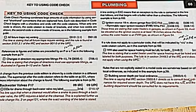Okay, changes in direction require appropriate fittings. So we're going to look at fittings as we go along, and we're going to figure out what fittings we need and what appropriate fittings we can use and what we can't use.